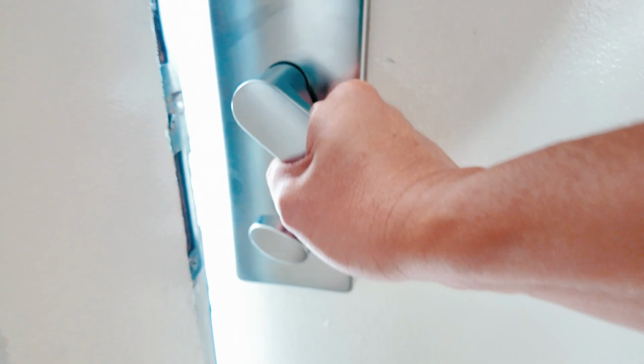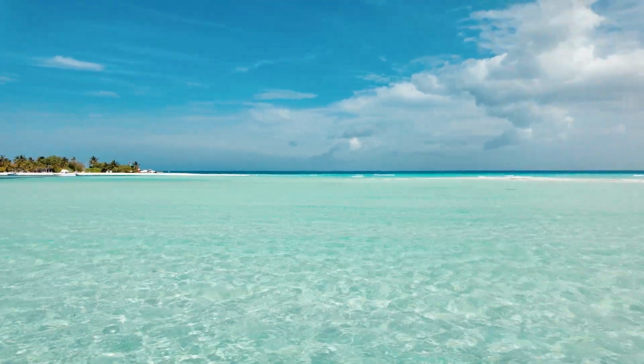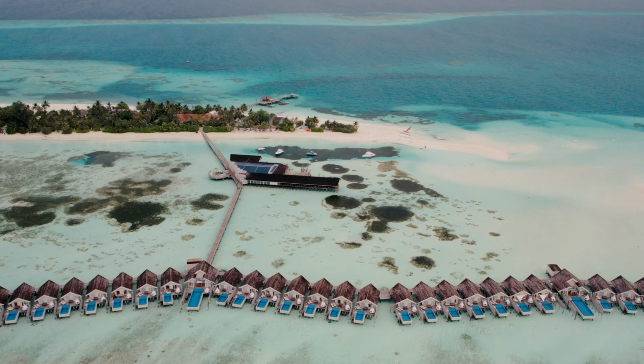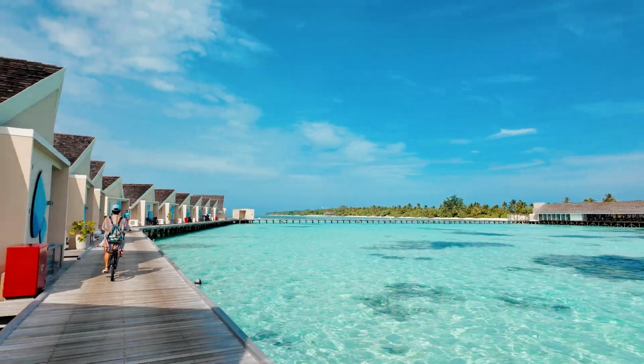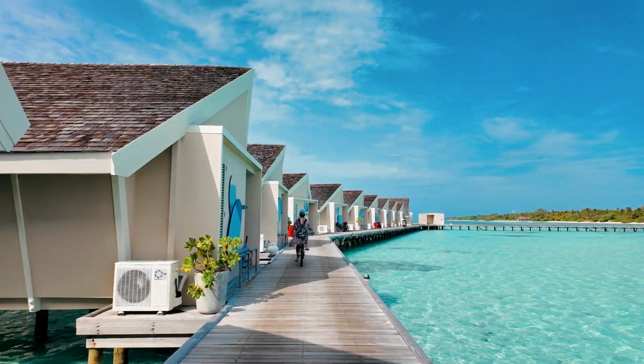Okay, let's go outside and see how it looks right now. It was a perfect Maldivian day. Clear sky, the sun shining, and the water almost flat and crystal clear with that amazing turquoise color. But in the Maldives, when the sun is bright, it can get pretty hot, even early in the morning. So instead of walking to the restaurant for breakfast, we decided to bike there to get there faster.